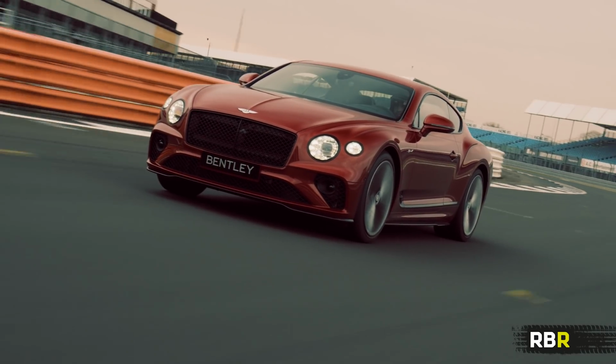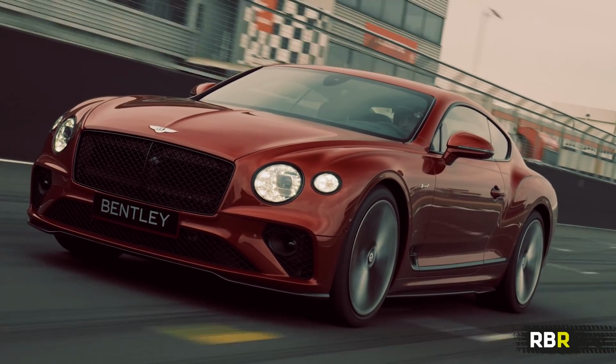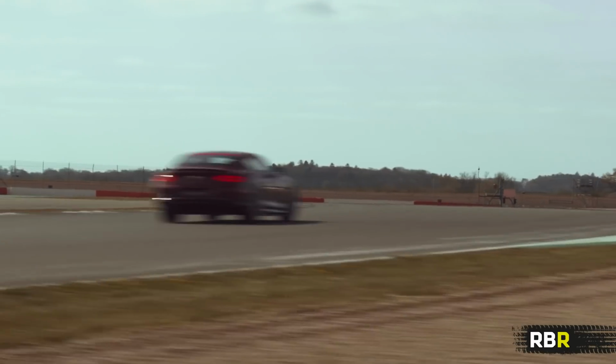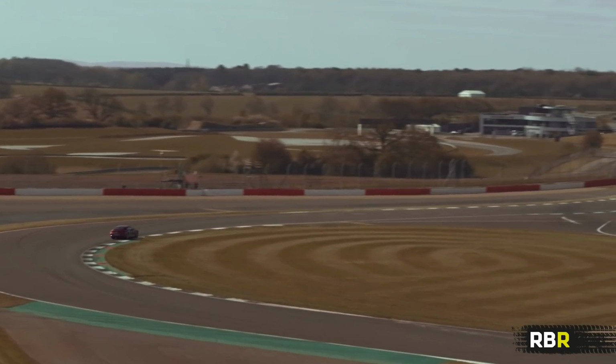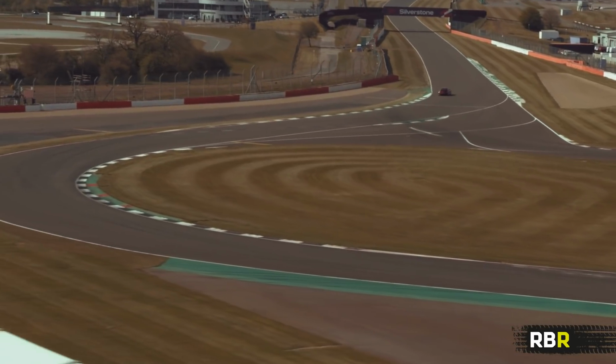Down the straight now. And again, let's make use of those carbon ceramics. Massive stopping power, massive stopping power. I can't think of anything else in the luxury class of this size of GT car with 4 seats, with proper grand touring ability, that can behave like this car does.